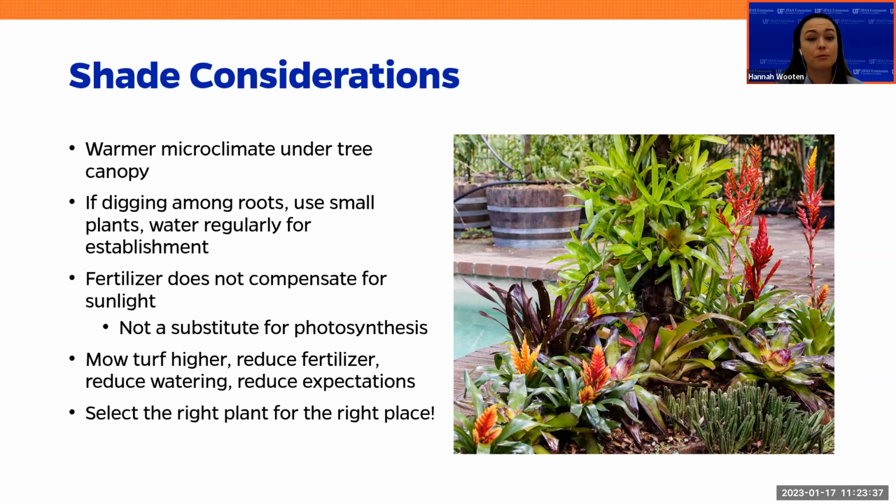If you're digging among roots around tree bases, use small plants, water them regularly for establishment, because it's almost like working among rocks. It's not, but you're working among roots, not as much soil. And then fertilizer does not compensate for sunlight. So fertilizer is not a substitute for photosynthesis. If something is seriously struggling, adding fertilizer might not help the situation. Fertilizer is not a substitute for sunlight.